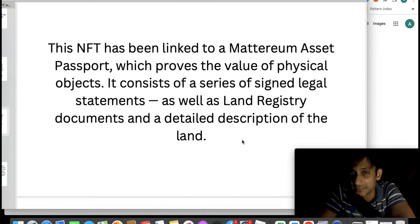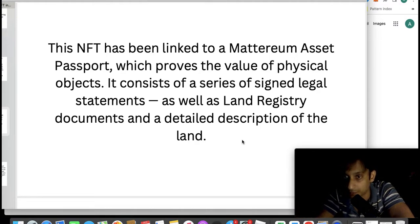Now this NFT has been linked to the Materium Asset Passport, which proves the value of physical objects. It consists of a series of signed legal statements as well as the land registry documents and a detailed description of the land. Basically, the series of signed documents that was supposed to be provided in legal, paper form. If you purchase that property, you also need to be present and sign it, and then keep it as an original document as proof that you are the owner. The value of the NFT is that the unique certificate of ownership is transferred. All the legal things have been done within the NFT itself.